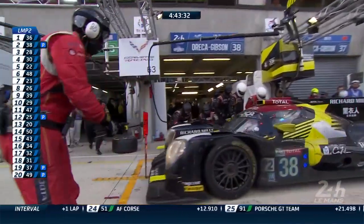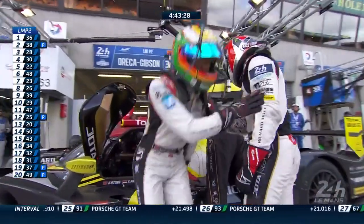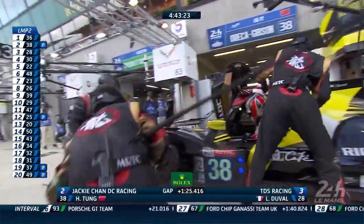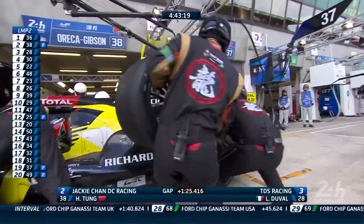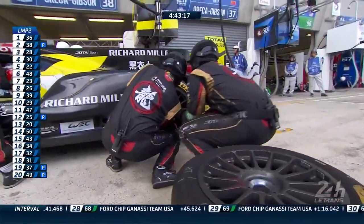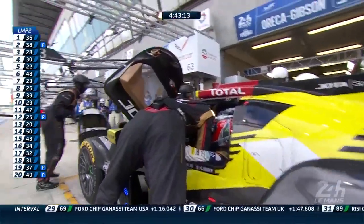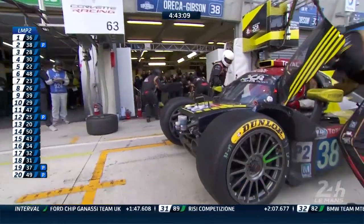Yeah, the 38 car, Jackie Chan. Going to be a driver change. I think that's Raquelme, no? Yep, I think that is Raquelme. Let me just double check. New tyres, brand new sticky Dunlops. Change of driver is quite common. New tyres, a change of nose. We've seen this quite a lot these days.